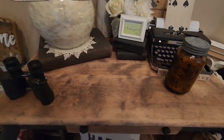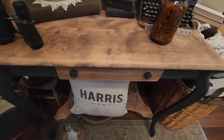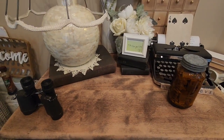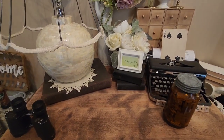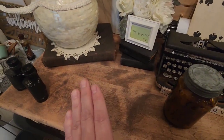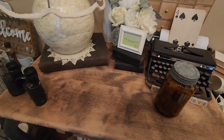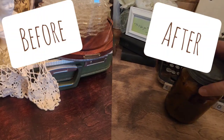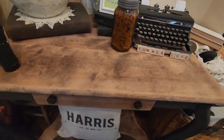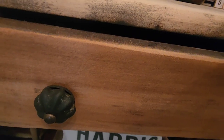This is a table that I got from the thrift store, and it was all a very, very dark, like mahogany cherry or something like that, but it was just painted that. And I sanded and sanded, used a little bit of the stripper, and then I got it to where I wanted it. So it's really pretty. Oh, and I also replaced the knobs. I got these at Hobby Lobby, and I replaced those with what they had on it.